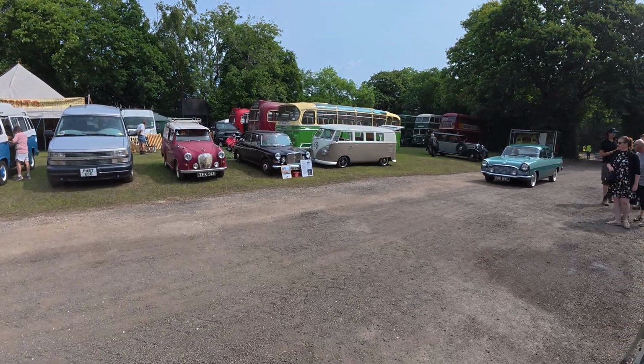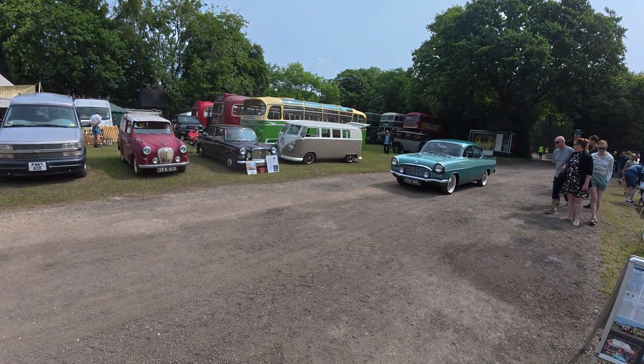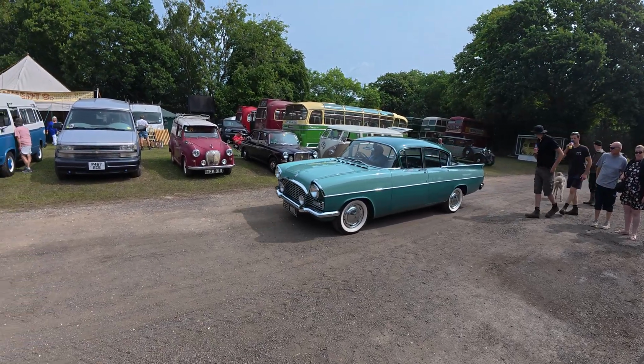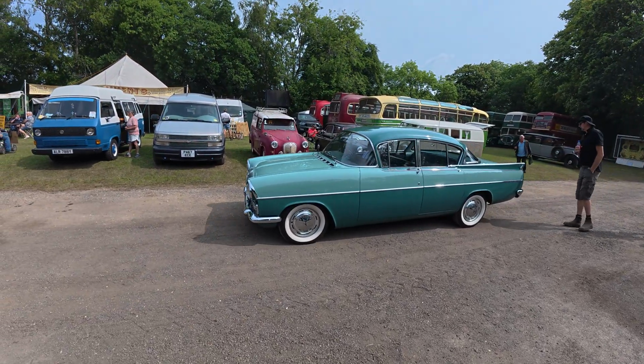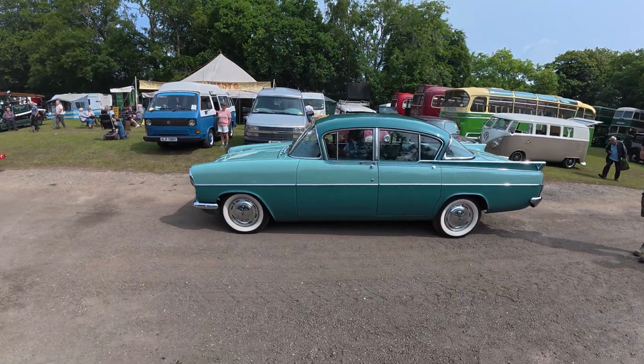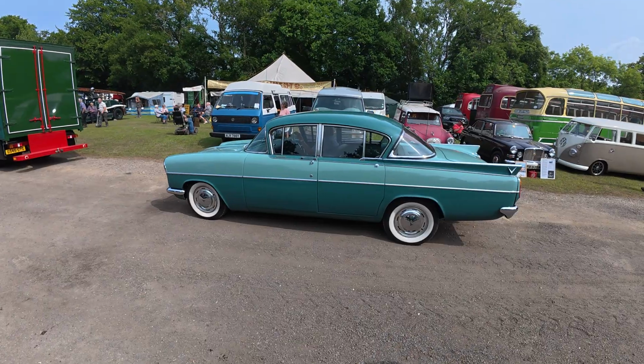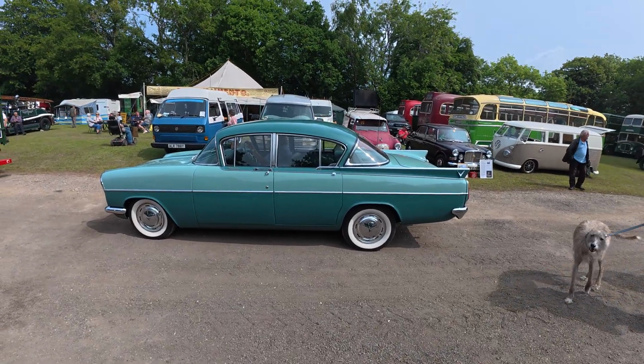And there looks to be a Vauxhall. Oh, that's another Velox, isn't it? Velox, or it could be a Cresta. Actually, it's actually a Vauxhall Cresta. Looks quite American, actually. Kind of reckon it must take its styling cues off there.